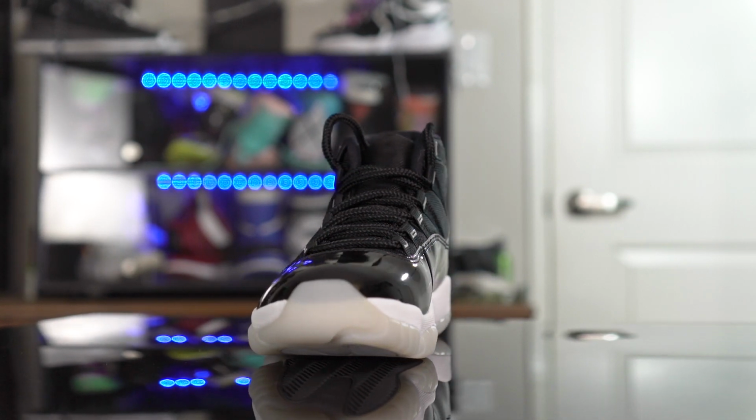So this shoe is celebrating 25 years. The 11 came out 25 years ago, which is insane, right? It came out in '95, so that means I was 1 year old when this shoe came out. Of course, I don't really have that nostalgic feeling, which I guess kind of sucks. I'm not as attached to this shoe as older people, but of course I do like the Jordan 11, and Michael Jordan's legacy is legendary, you know?